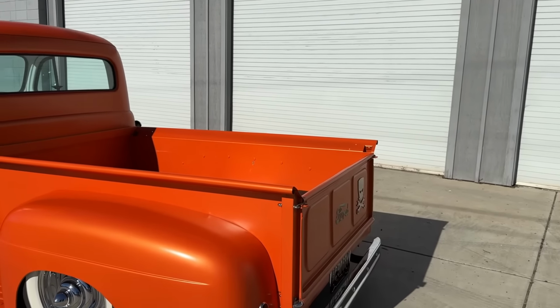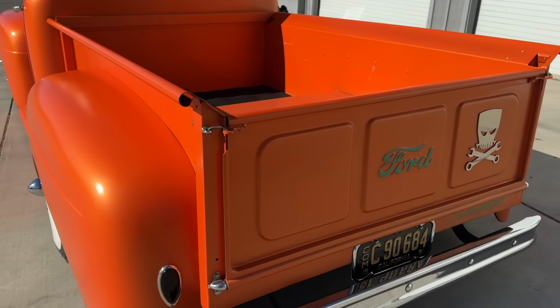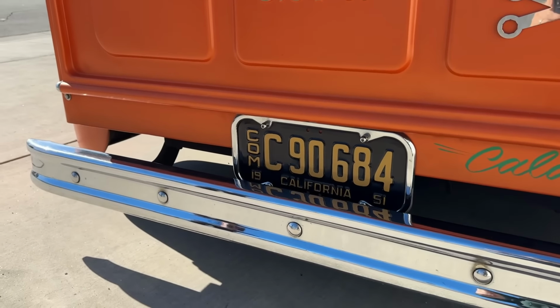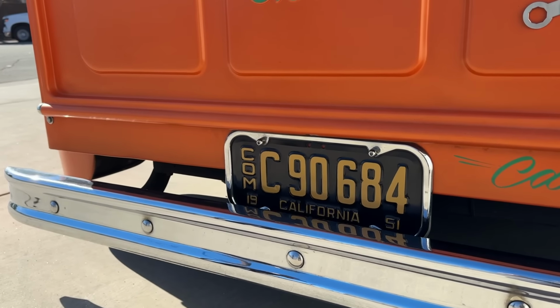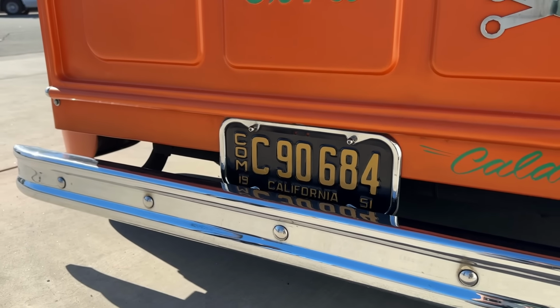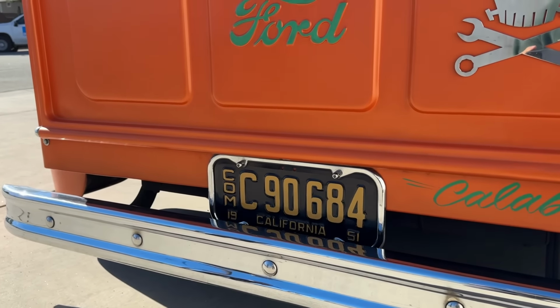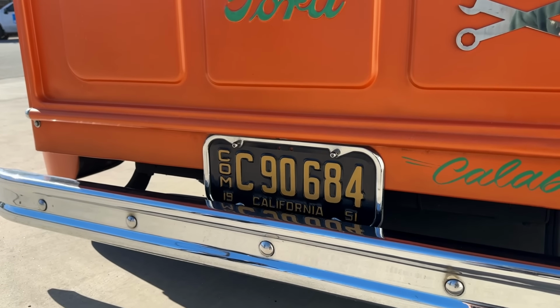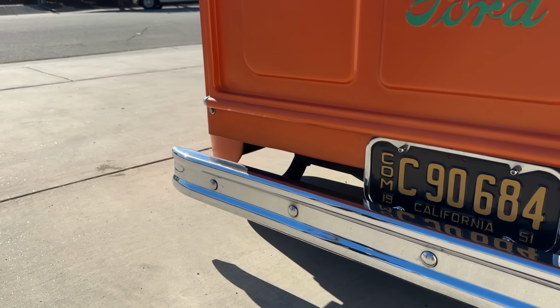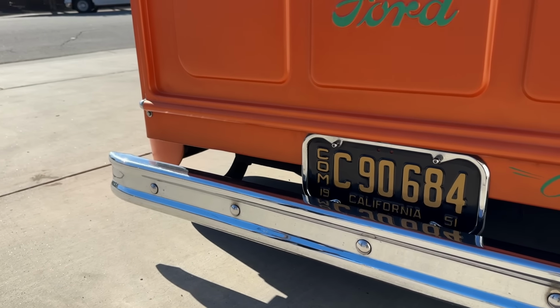I noticed the plate is a 51 plate too, commercial. Yeah, it's a commercial plate. Was it hard to get this plate? They're kind of pricey, but I used to know this guy, and he told me one time, hey, I got a couple of license plates I found at an antique store. Two of them were 51 commercial plates, and it turned out that one of them was clear. So I was able to register it to the truck.